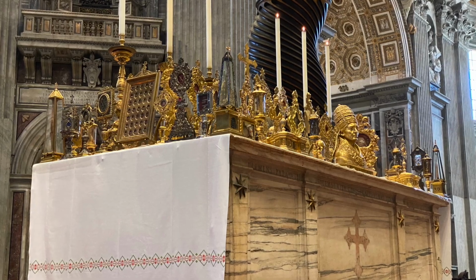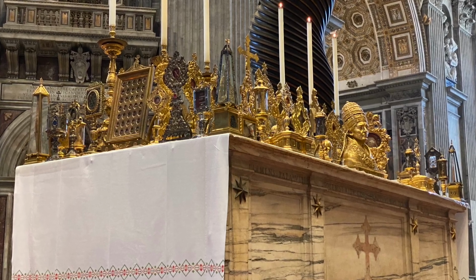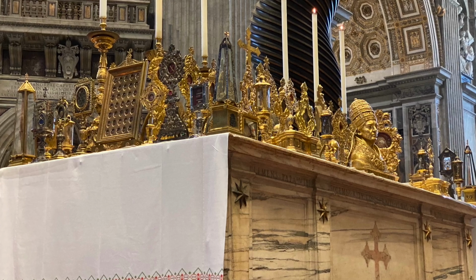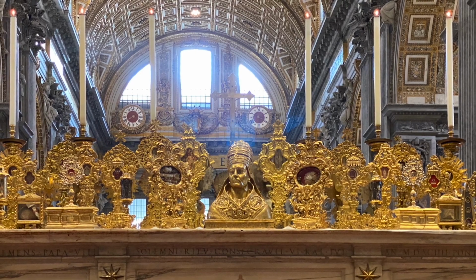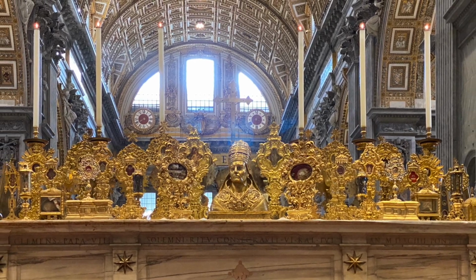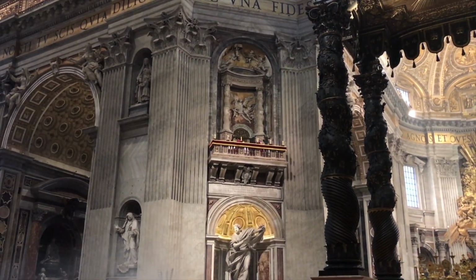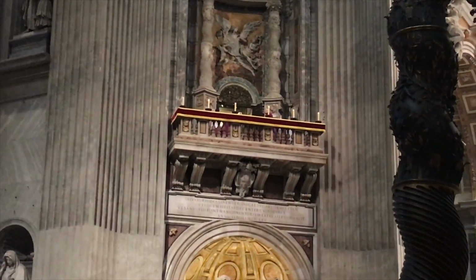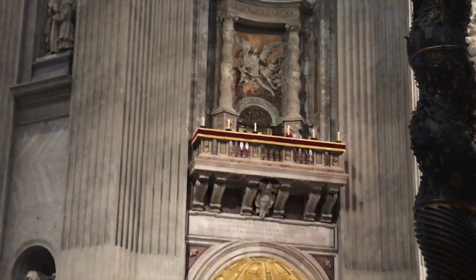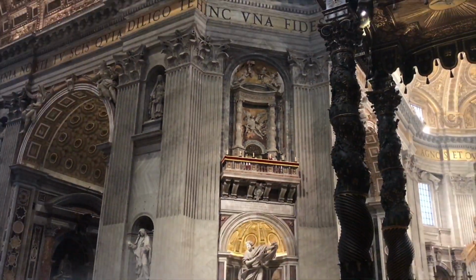And on station days, St. Peter's brings out the relics, hundreds of relics lining the main altar. And traditionally, on the 5th Sunday of Lent, which is today, just above the statue of St. Veronica, St. Peter's brings out a relic of Veronica's veil. It's only on display for 60 seconds a year.